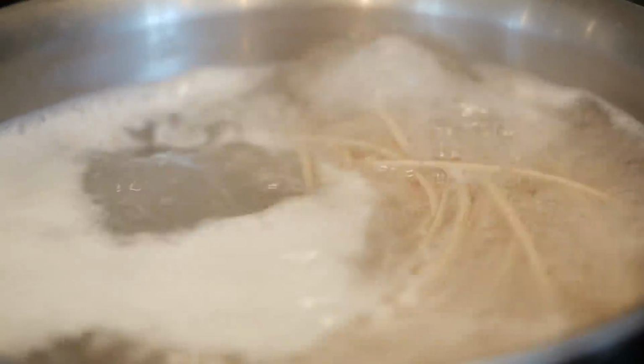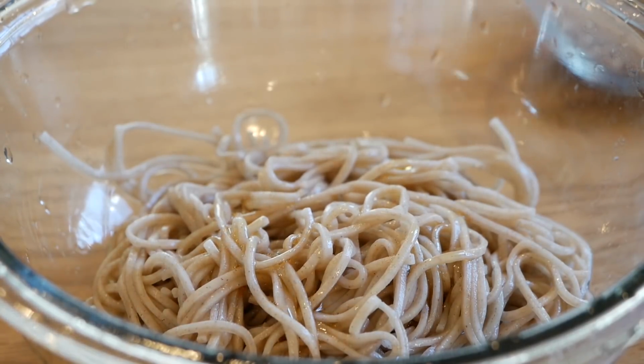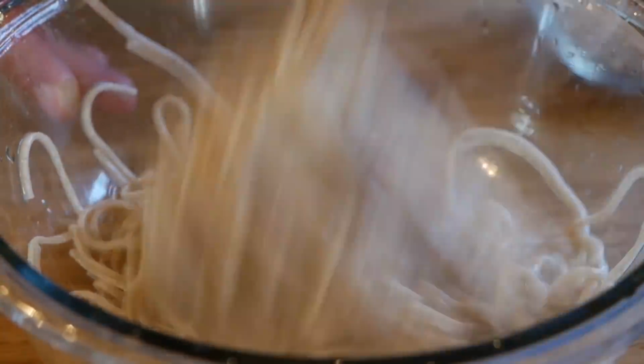I cooked the soba and then strained it with some cold water, because you actually want to get it cold. You could serve it warm, but I like it cold. A lot of times you'll see Japanese cold noodle dishes, which are really cool. Then I added some sesame oil and mixed that around, and that kept it from sticking too much. It gave it a little lubrication on those noodskis.